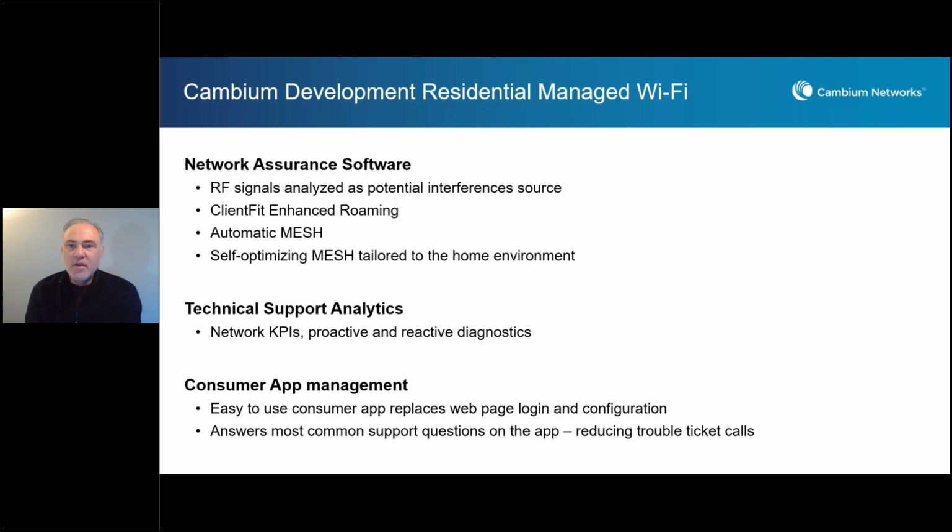Improve roaming, the ability of devices to connect to the best access point, automatic mesh, self-healing mesh that tailors itself automatically to the home environment. So it'll be a little bit different in one home versus another home because the environment has changed. So this network assurance software will be added to the access points, making the network itself more intelligent.